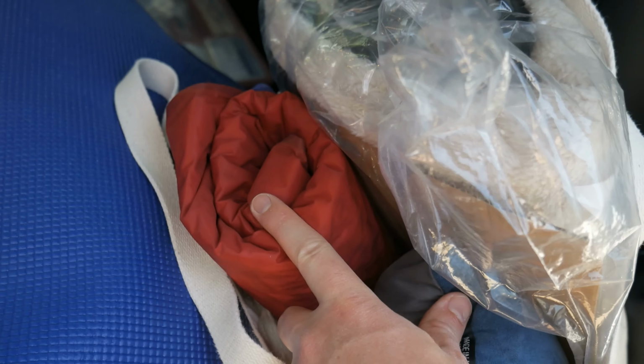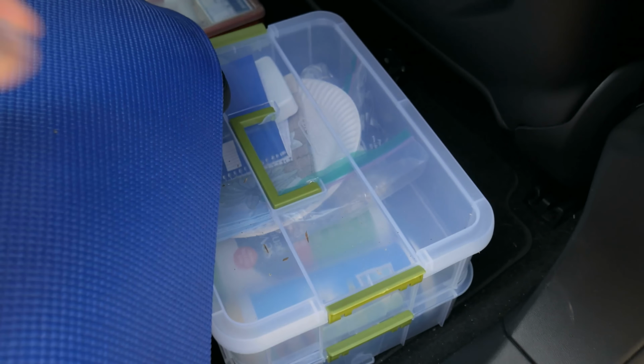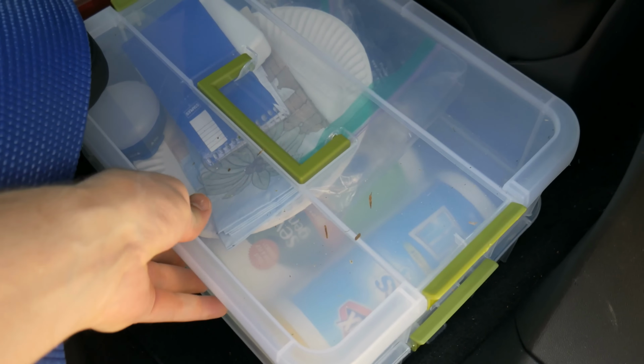This bag has a down blanket, a backpacking air mattress, and a compactable pillow. That's basically sleep gear, just in case I want to take a nap in the Tesla and don't want to be in the front seat.